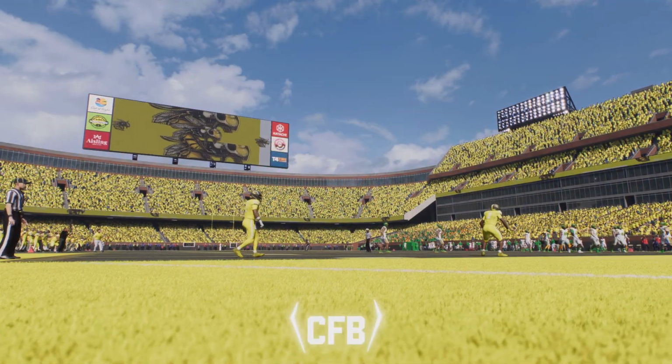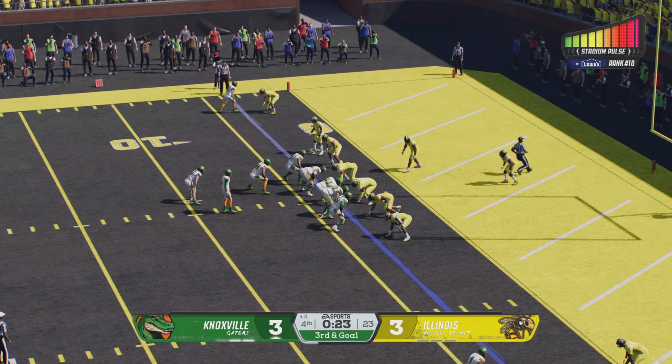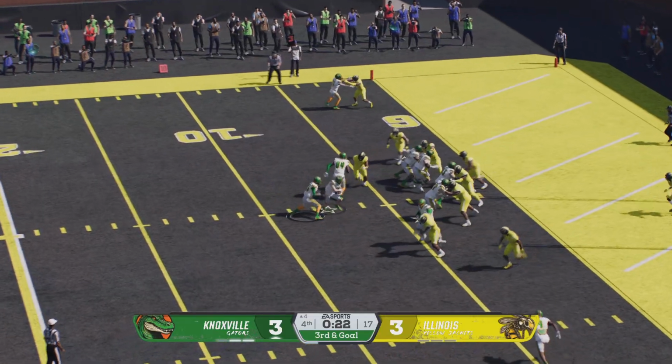Offense in great scoring position here. Timeout taken by the offense now. 23 seconds on the clock. The defense has kept the offense out of the end zone all game, and they stop on 3rd and goal. Here's the handoff.